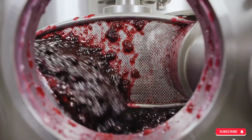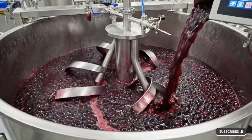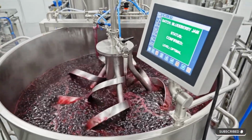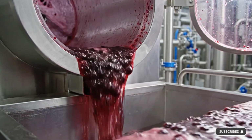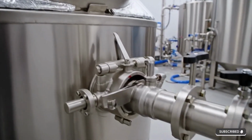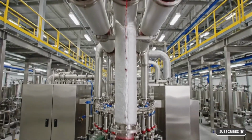Purity is preserved, while texture remains true to blueberry jam. Final balance perfects the signature profile of blueberry jam. Air is eliminated to protect the shelf life of blueberry jam. Temperature control prepares blueberry jam for precision filling. The path narrows as blueberry jam approaches its final form.